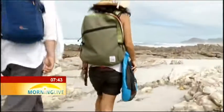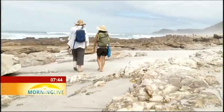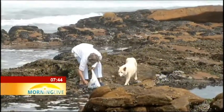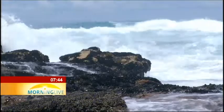If you are living along the coast or just visiting, get your permit, make your way down to the tidal pools and start foraging. It's a fun way to spend the morning, and you will have all the ingredients necessary to prepare a healthy feast.